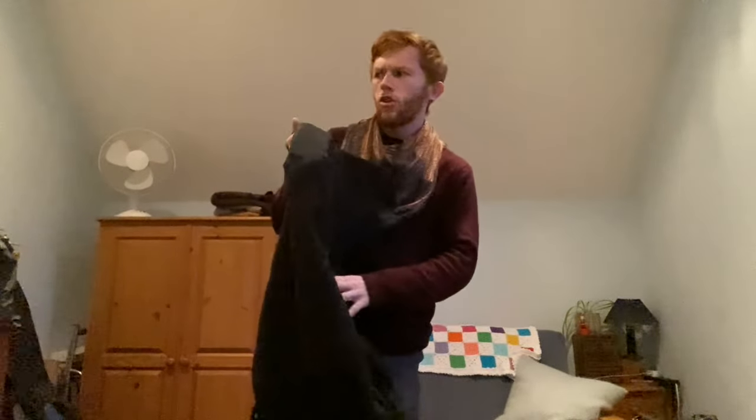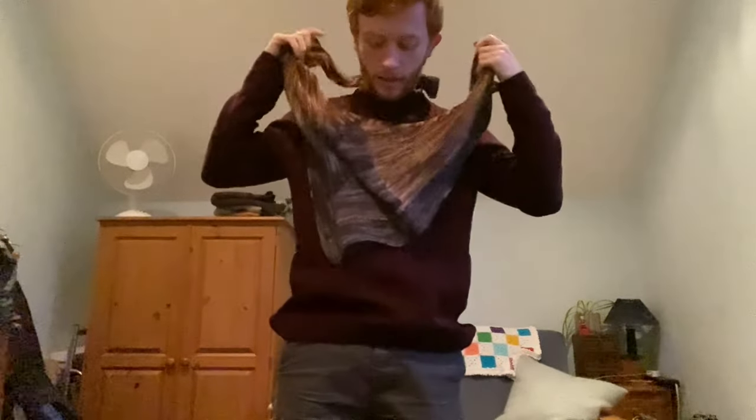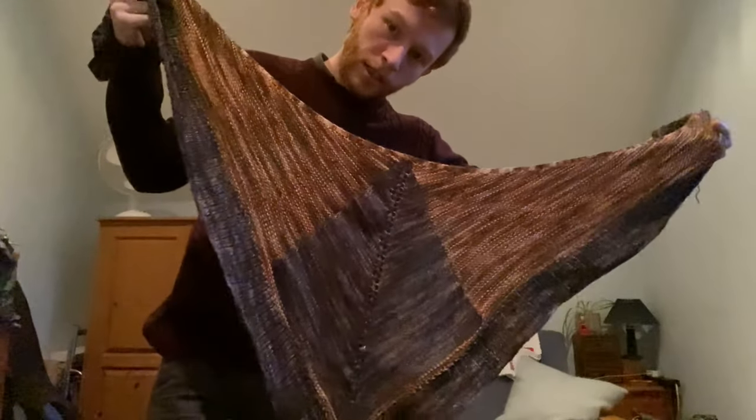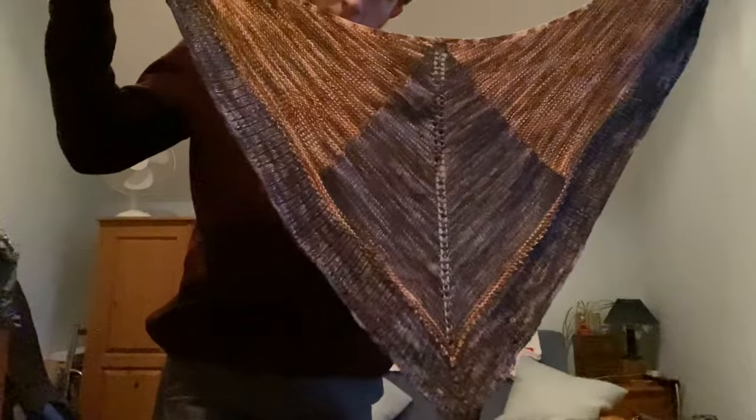We're back, finally. It's about 4 o'clock, and it's been a nice afternoon out, really. I didn't film a lot, because I didn't want to, which I think is fair enough. But I forgot to mention earlier what pattern this shawl is. So this is the Flamboyant shawl by Stephen West. There we go. It's got a lovely section in the middle with intarsia.